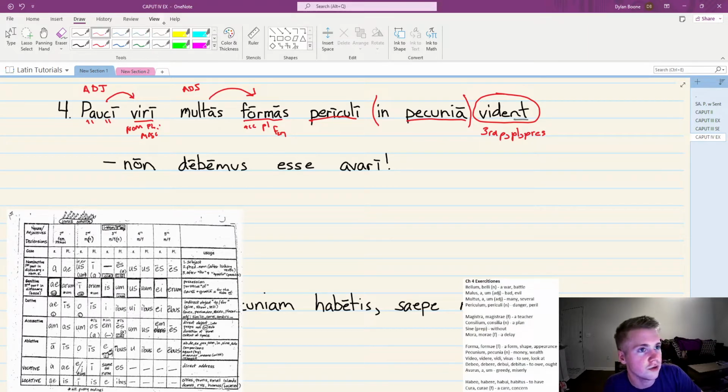Periculi comes from periculum, periculi. So that is a second declension neuter. Periculi cannot be nominative plural because it would be pericula if it was plural. So this is only genitive singular. So kind of an opposite case of what we had with viri, where we had the choice. Here we just have the genitive singular, since it's neuter and not masculine. So it does make a difference, as you can see.